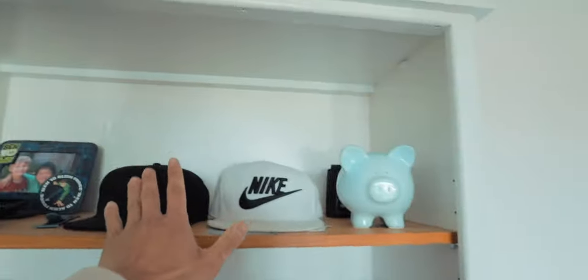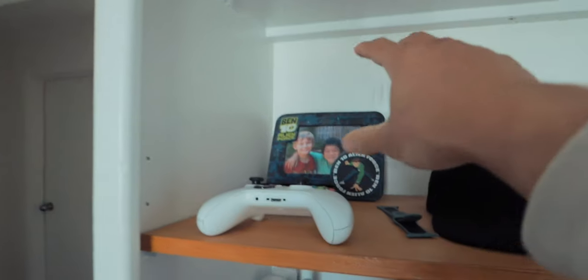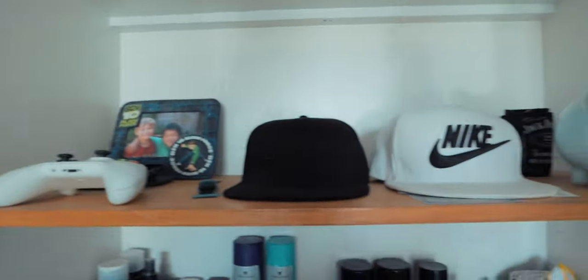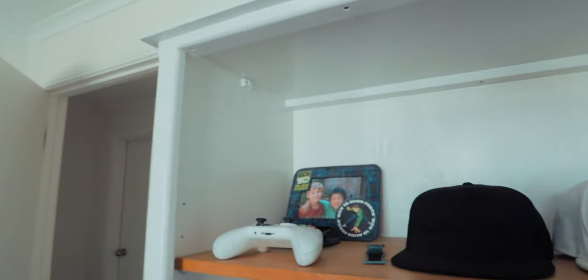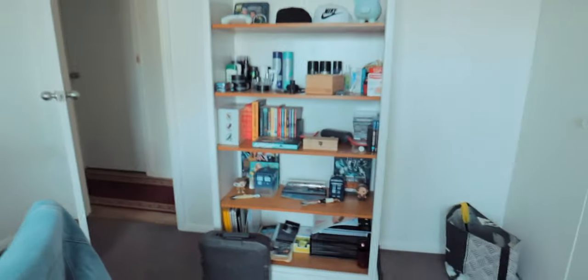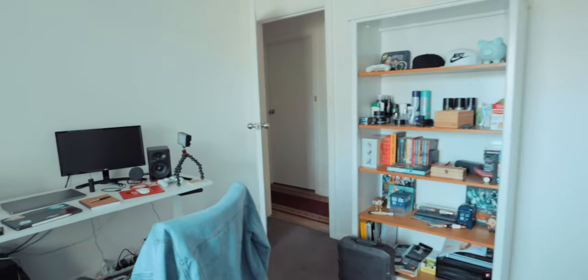On the top shelf, I want to be able to fill it with just photos. Right now, there's two hats because I don't have any other space for them. But I want to fill this with photos that I've framed, taken, printed, me and my friends, things that are important, places I've been, nostalgic stuff. Books, I don't really read them often, but it's mostly decorative, so it looks nice. So I'm thinking I could set the camera up here and film from this angle so you can get the bookcase and the desk.